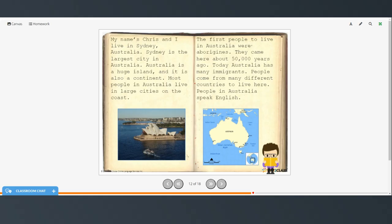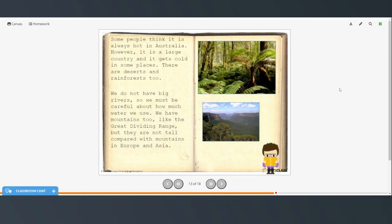Today, Australia has many immigrants. People come from many different countries to live here. People in Australia speak English. Some people think it is always hot in Australia. However, it is a large country and it gets cold in some places. There are deserts and rainforests too. We do not have big rivers, so we must be careful about how much water we use. We have mountains too, like the Great Dividing Range, but they are not tall compared with mountains in Europe and Asia.